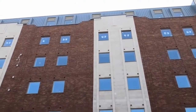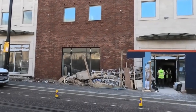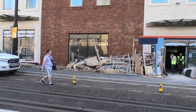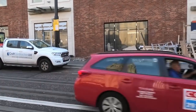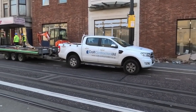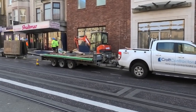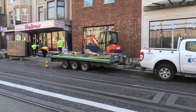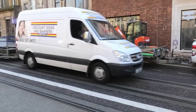Look at that lovely white sandstone and the 2 new canopies. As said, there is a reason why the boarding is having to come down, and you will be explained that very soon. And you can see that it's just about to be taken away. That's it on the trailer there.